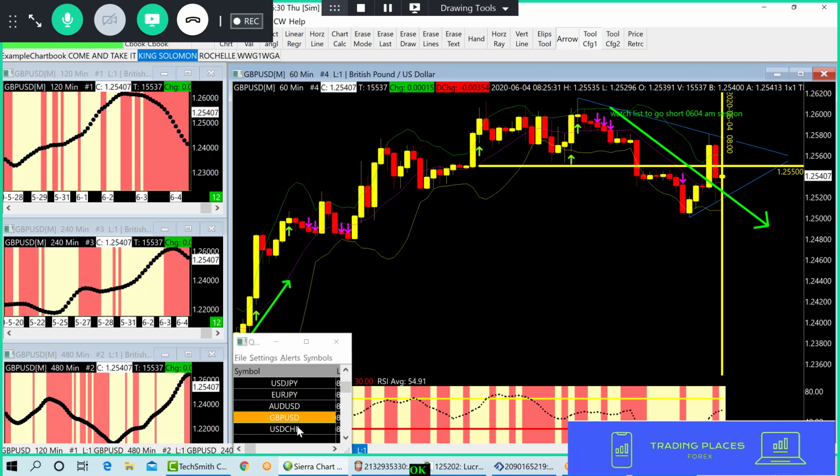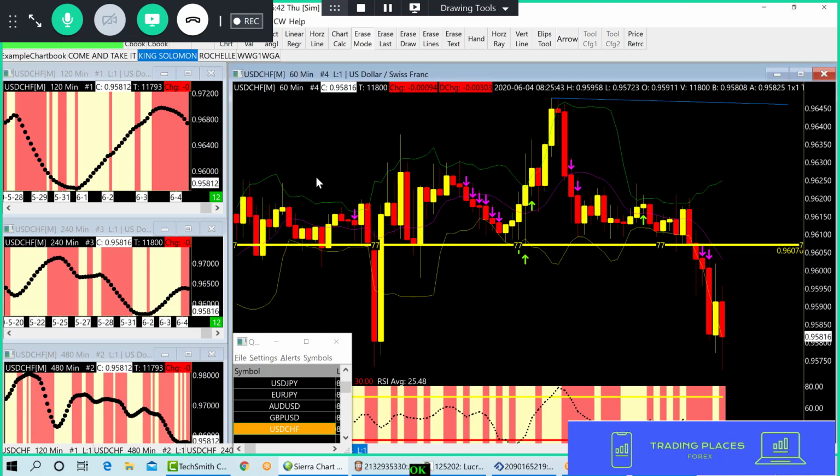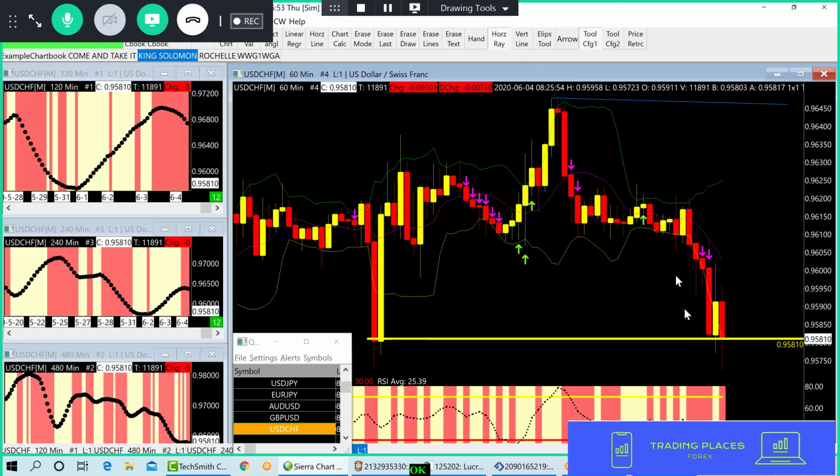All right, let's look at dollar Swiss, which just kind of blew my mind yesterday. It just dropped like a rock yesterday. I think it's going to continue to drop, but I mean, how much more can it drop, right? Even with the good news from the dollar yesterday, it still dropped. This is definitely going short here.